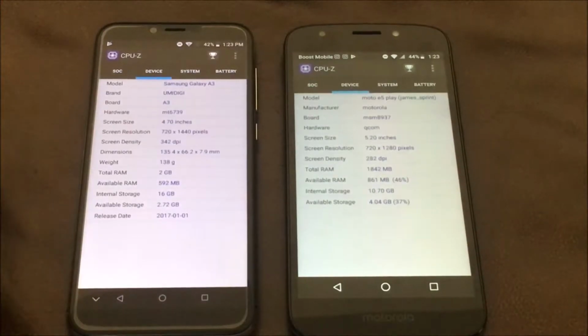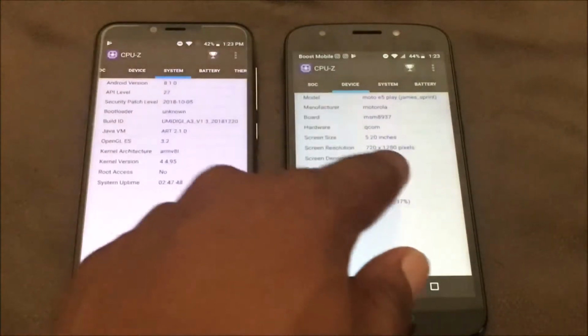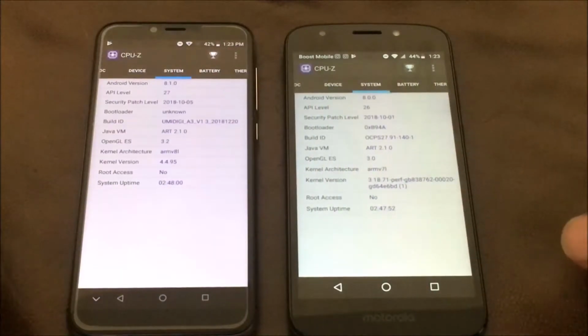We have 720p screens on both devices, 2 gigs of RAM, 16 gigs of internal storage, and they're both running Android 8.0, with the Umidigi A3 running Android 8.1.